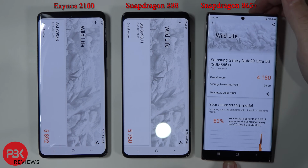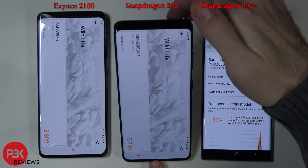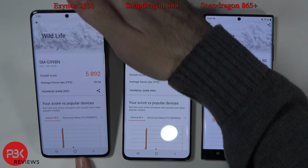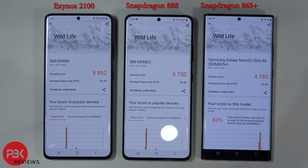Alright, so let's see the scores. So on the Exynos 2100, we got 5892. On the Snapdragon 888, we got 5750. And on the Snapdragon 865 Plus, we got 4180.